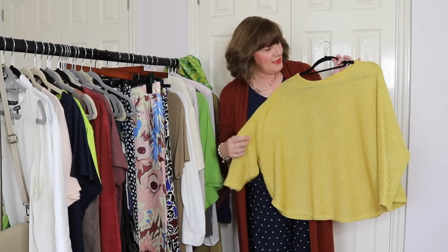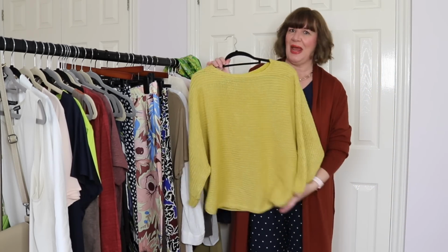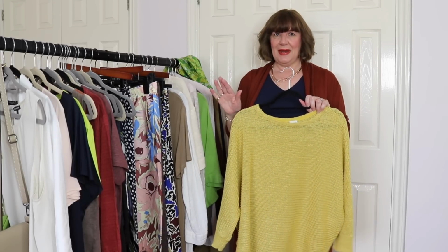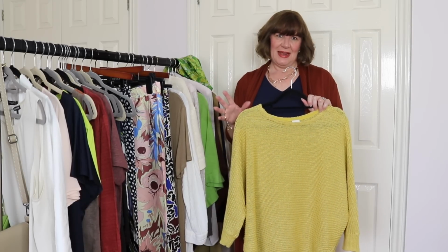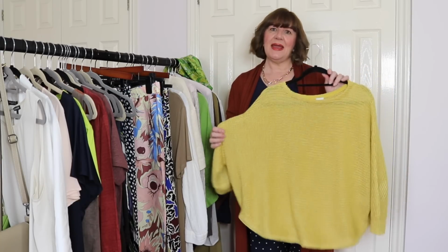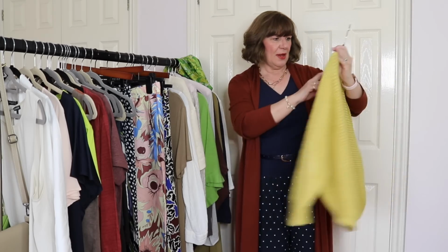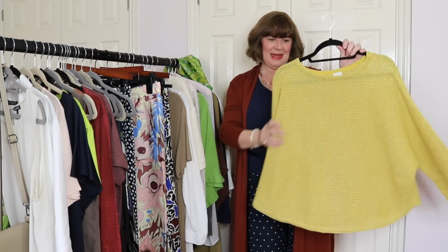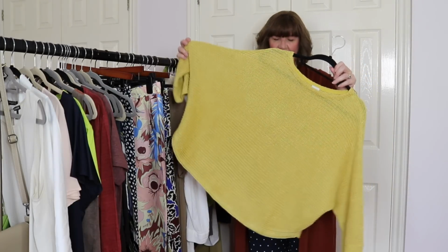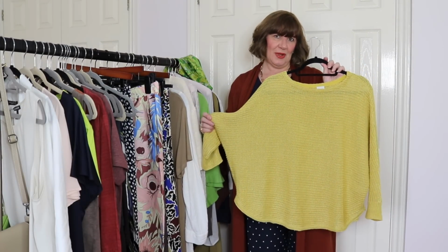Another older knit, this one again in a lovely linen, quite a slouchy shape. Poetry do some beautiful linens and lots of lovely knits for the summer as well. I also get a lot of my little vest tops from Poetry. The one thing I would say is size down in this sweater if you do buy it. This one I bought in a size 16, and even before I lost weight I could have got away with a smaller version.